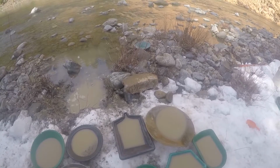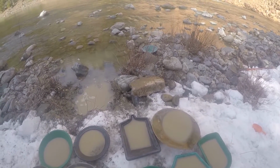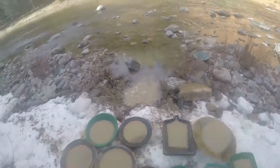So I'm going to hand the camera over to Maurice while I put my gloves on, and we'll see if we got some, because we got into a really nice line of flakes in here right after the last video, and I think we're going to see some decent gold in these pans. I was really happy with what we saw. We'll see you in a bit here.